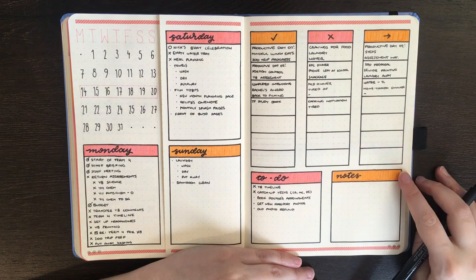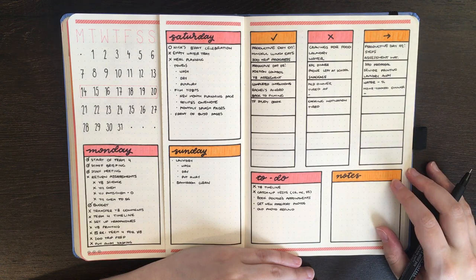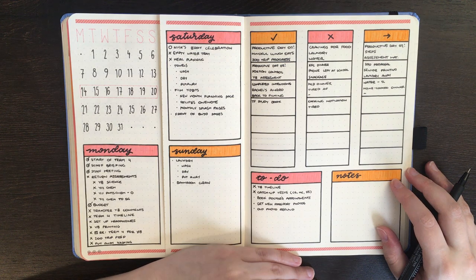In terms of my 3x3 reflection, you can see that I've pretty much abandoned doing it in here. It is a bit of a shame. I know that previously it has been really helpful to write them down, but this week I have just been exhausted, and the thought of doing extra writing has kind of been off-putting.